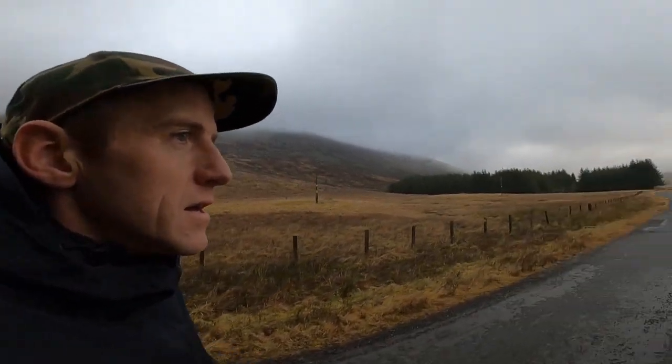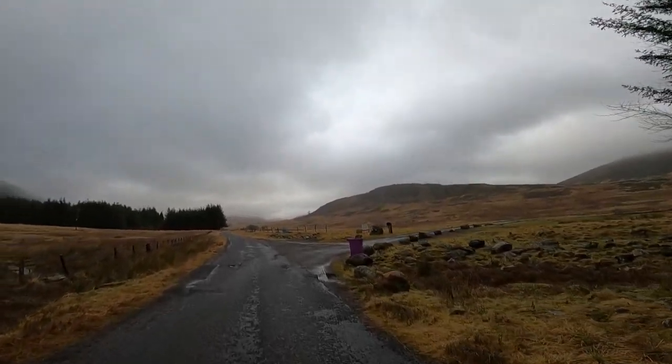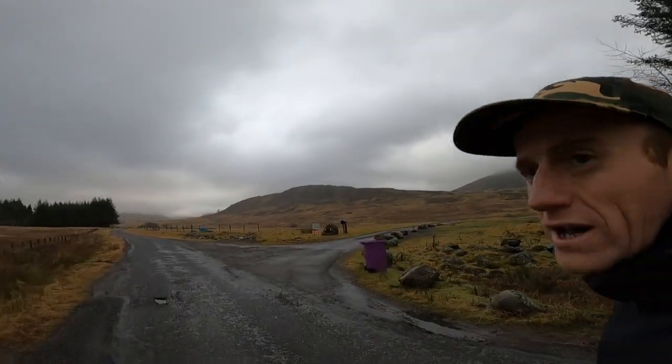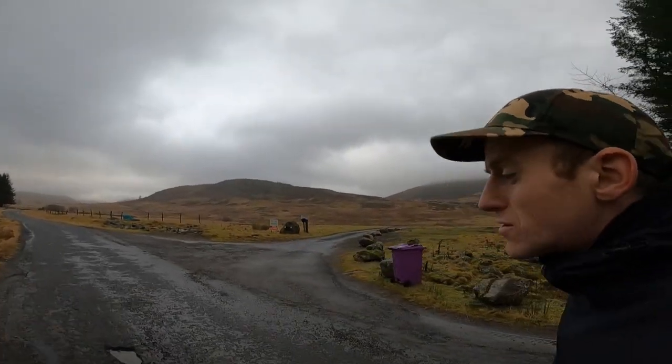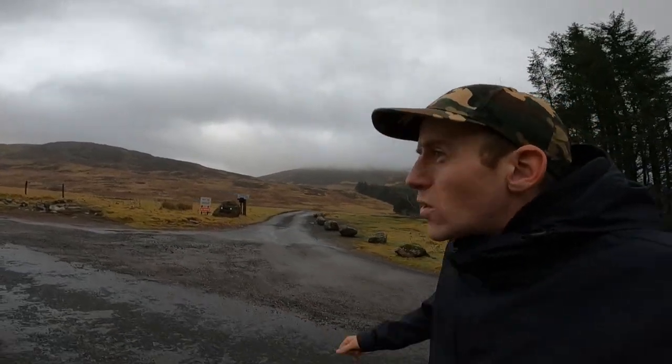Mount Blair is one of the prominent large hills here at the side of the glen. And here we are, folks, coming out into the opening here. The farm we need to get to is actually probably 4 miles or whatever up this direction. I'm not even sure how far the bridge is. It's quite a long walk, I believe.